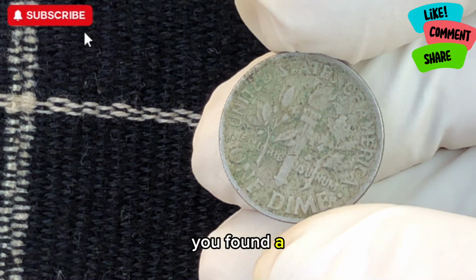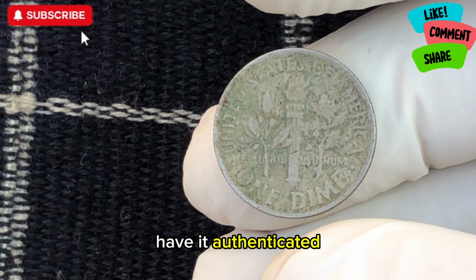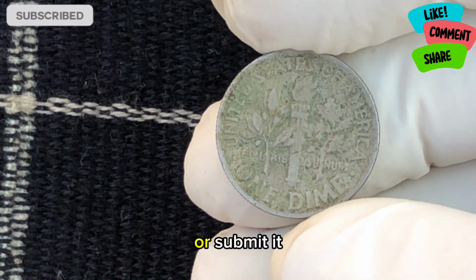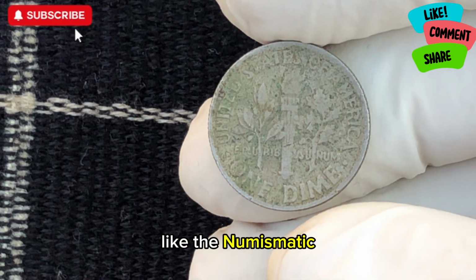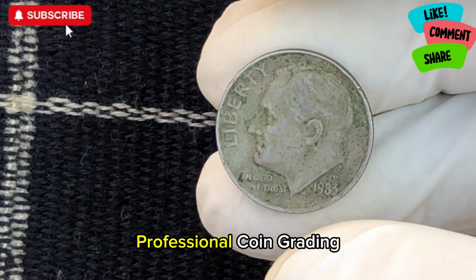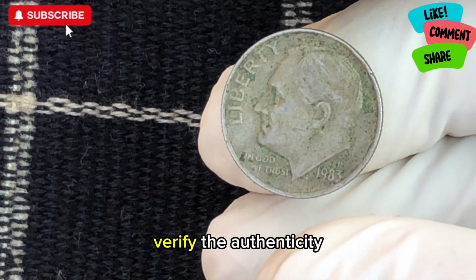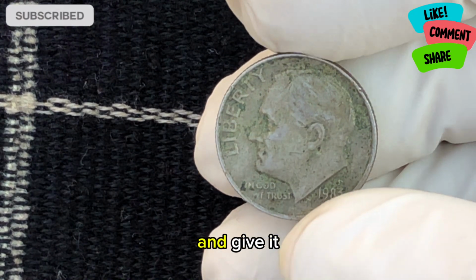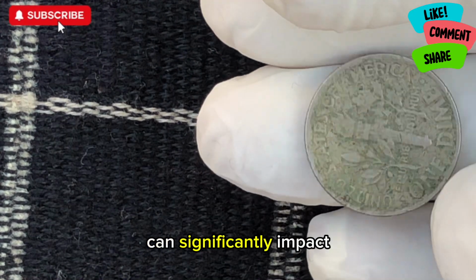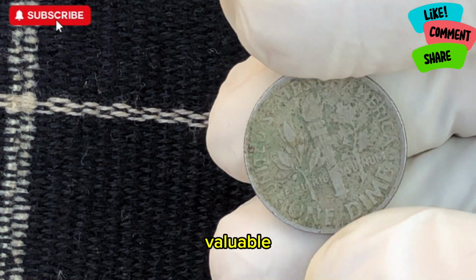If you think you found a rare 1983 copper dime, it's best to have it authenticated by a professional numismatist or submit it to a grading service like the Numismatic Guarantee Corporation, NGC, or the Professional Coin Grading Service, PCGS. These organizations can verify the authenticity of the coin and give it a grade, which can significantly impact its value. But why are these coins so valuable?